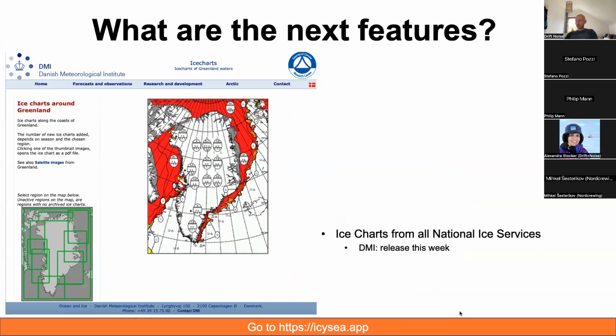And then what's next? I mentioned that we are working on including more ice charts from different services as well. The first one that we had is from the US Ice Service. And I'm happy to say, and Kelt is actually here, that we're going to release the Danish ice charts, at least in a test version, for an expedition that will be going on next week. So we'll be able to compare US and Danish ice charts for the area around Greenland next week. And then based on the experience we have with that, and the feedback from Kelt, we'll be releasing that to IcySea and to everyone as well at some point.